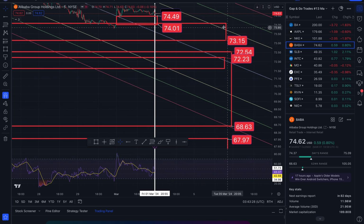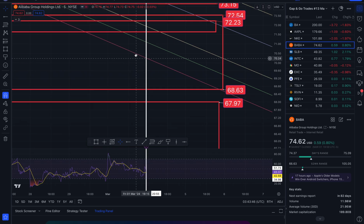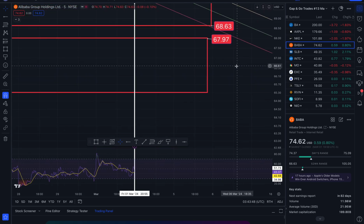Even though we're going down, it could still bounce at 2 standard deviations at resistance for a sell-off area. So just because we go down doesn't mean we hit resistance, doesn't mean that we don't get there, because you just play within the window. All right, and then we've got this gap, 67.97, and then closing out at roughly 61.53.